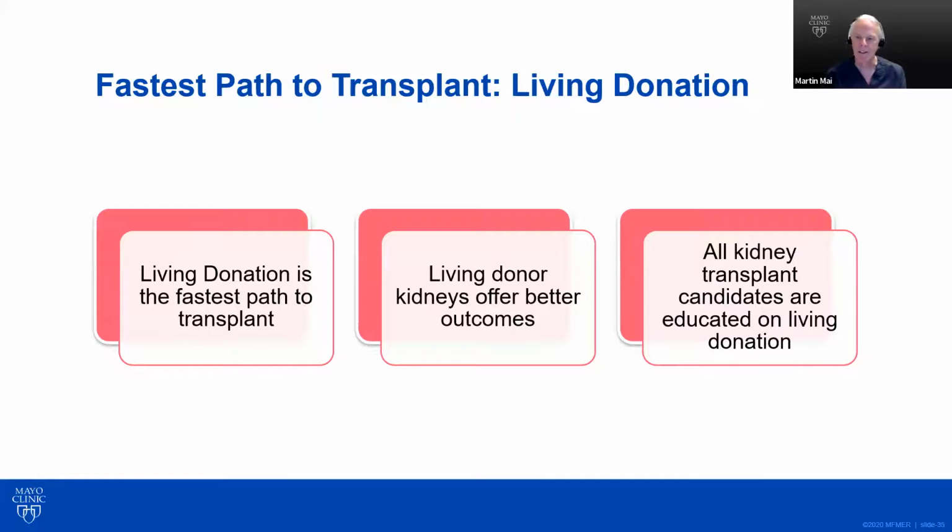Our average wait for a deceased donor kidney will vary on blood type, but it'll be somewhere between 3 and 6 years. There's other parts of the country where it's significantly longer than that. So if they have a living donor, it's their fastest path to getting transplanted. It's generally done under ideal circumstances. Both the donor and the recipient are healthy and well, so it leads to fewer complications, shorter hospital stay, and importantly, most living donor kidney transplants last about 50% longer than the best of the deceased donors.